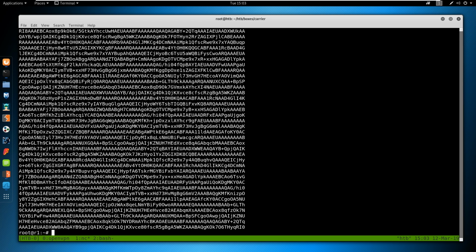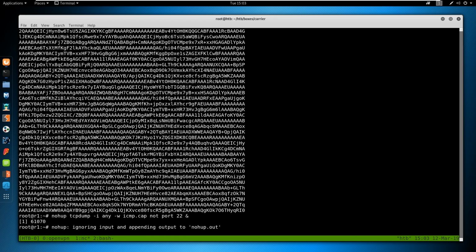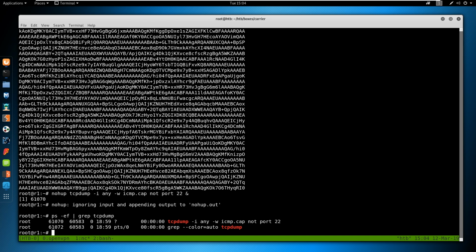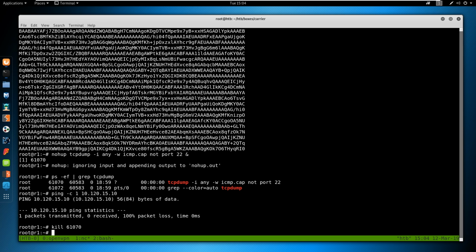That's huge. Let's do tcpdump again, nohup, not port 22. And I'm guessing that's big because of our SSH capture. So ps -ef | grep tcpdump, verify we are running it. Ping 10.120.15.10. Forgot the -c1 again. Okay. Kill the tcpdump, 61070. Base64 icmp.cap.